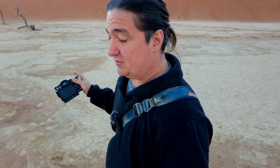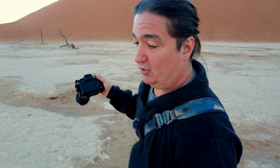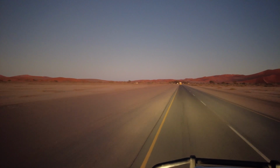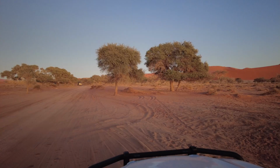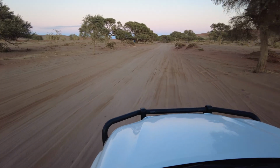For starters, you have to stay at the Sesriem Campsite if you want to get here early in the morning, because it's only inside the national park that the gates open early. Once the gates have opened, everybody races as fast as they can to get to Sossusvlei as early as possible before the sun rises, and then you find yourself at a four-wheel drive track. So take some air out of the tyres, race through and hope that you don't get bogged.